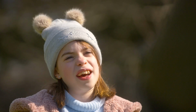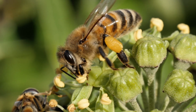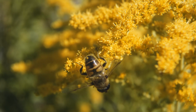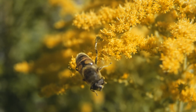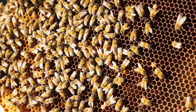Do all bees make honey? There's 240 species of bees and wasp in this country, but it's only the honeybee that makes enough honey for us to take away the excess. One bee alone will make less than a teaspoonful of honey in its lifetime, but the whole box of honey could be at least 10 pounds.